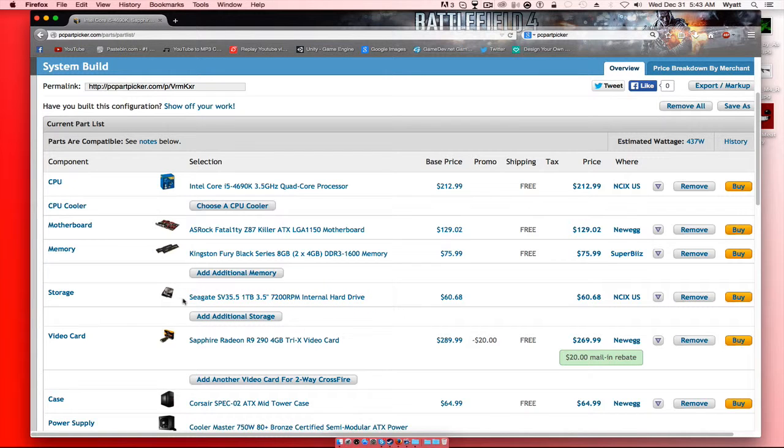Now, for the storage hard drive, we aren't going with an SSD right now. That might be an option for you guys, but if you wanted to copy this build, I would definitely go with this. I would probably go with a different motherboard because I am going with a black and red color scheme. I wanted to get a good looking red motherboard, so that's why.